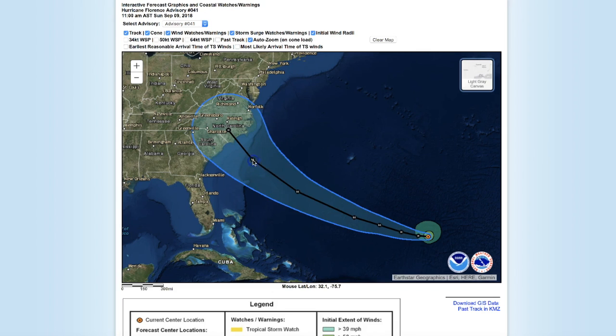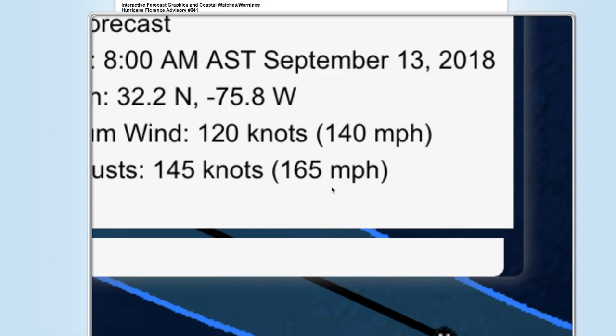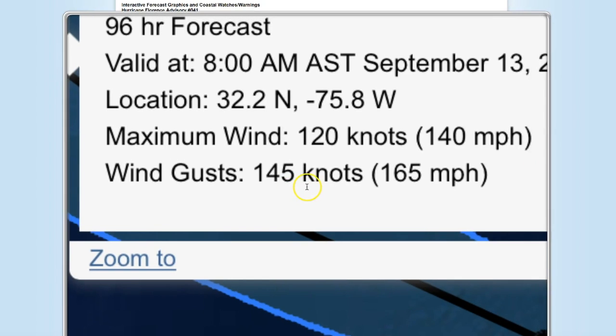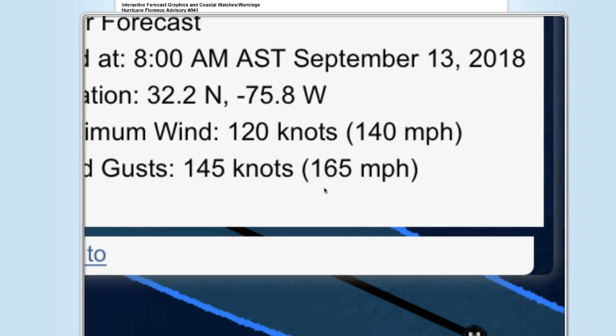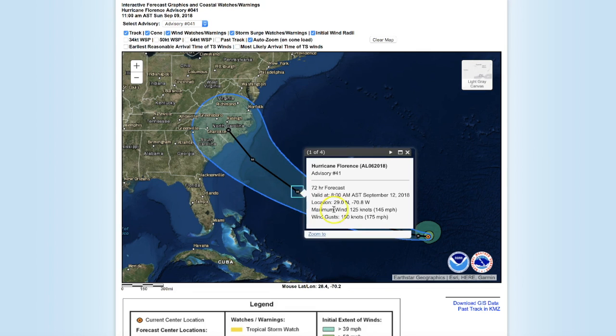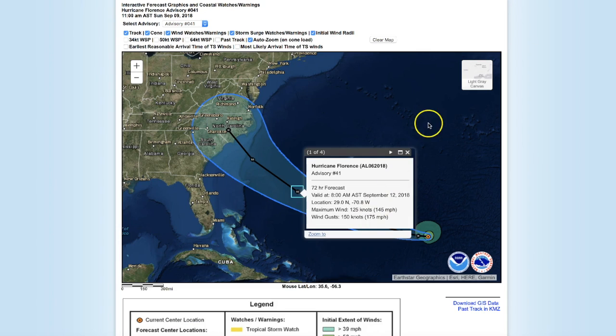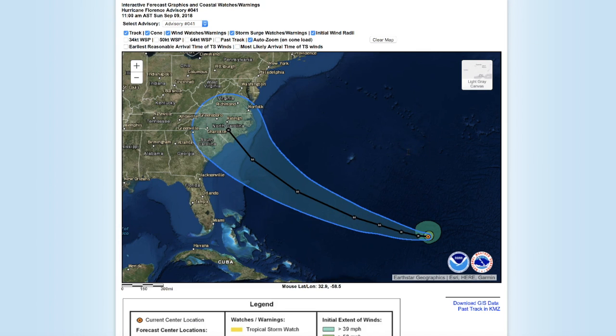First of all, this thing could be a Category 4 as it's making landfall with wind speeds, and this is the National Hurricane Center saying this, not me. Wind gusts of 165 miles an hour. Those gusts are Cat 5 strength. There's 175, and that's by September the 12th, 3 days away. So this thing should rapidly intensify over the next 72 hours.